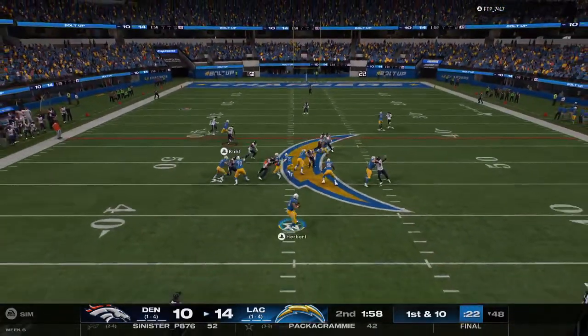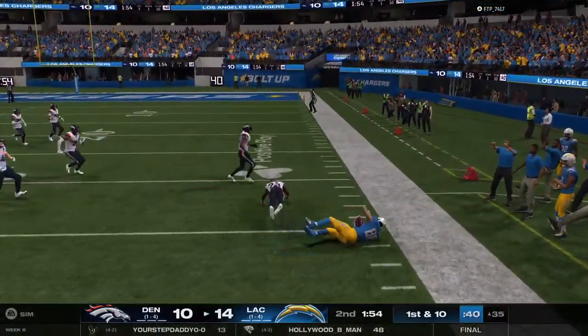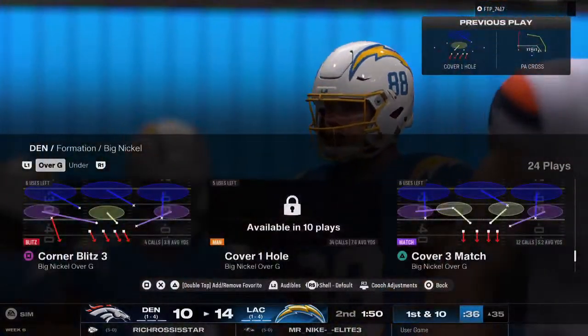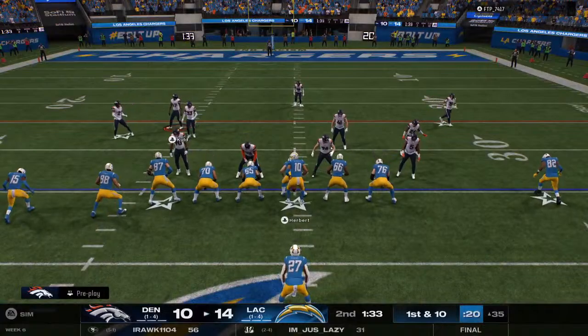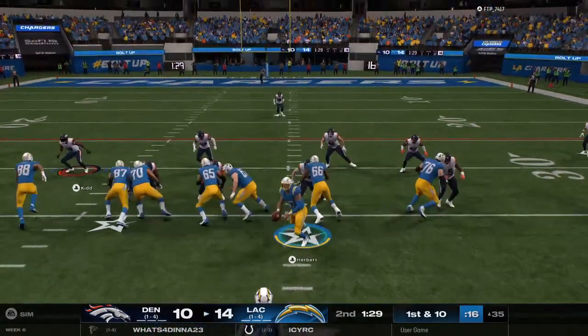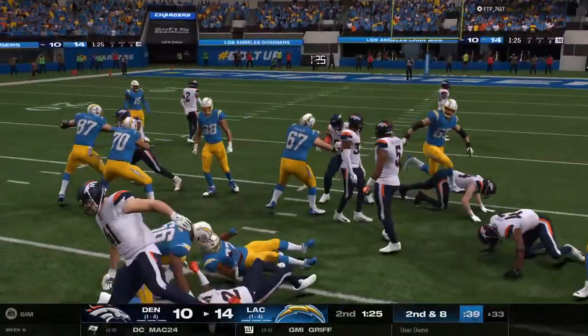A play fake, now Herbert to throw. It's complete to Hunter Henry. And he's brought down after pushing to that 35-yard line. It's a gain of 17 on that one. And the Chargers will have a first. They're set up at the 35 now. They'll run on first down with Dobbins. And he's into the front for a gain of about 2.